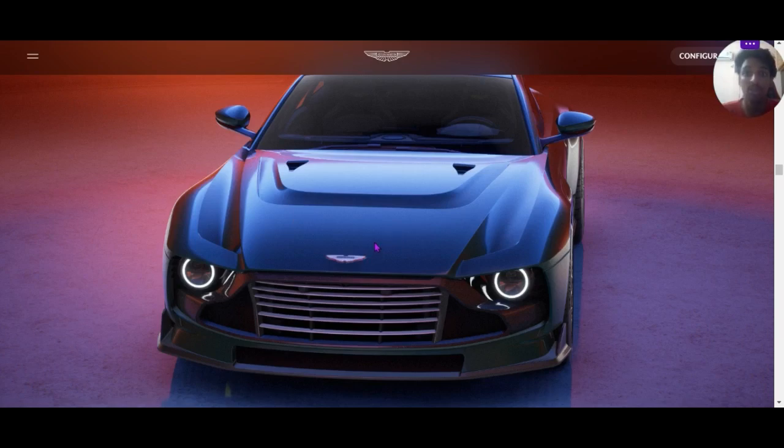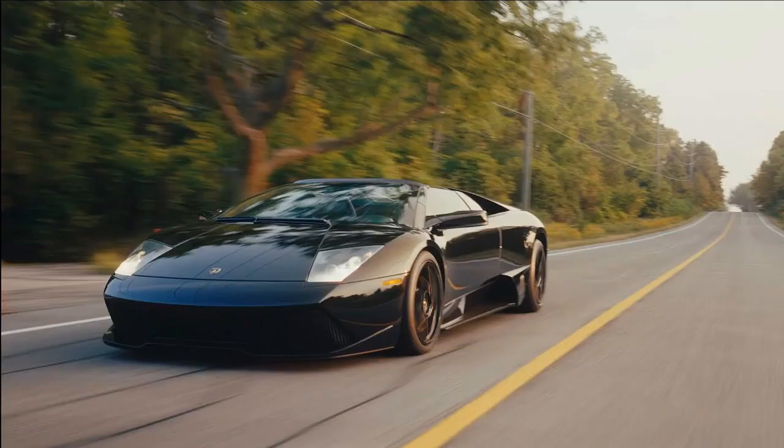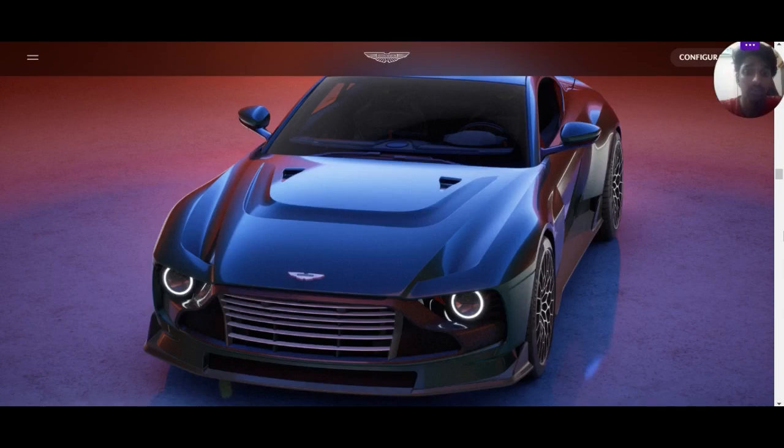and manuals are in huge demand right now, specifically the Lamborghini Murciélagos, the LP640 variants, be it a Roadster, Coupe, or even a Super Veloce. But back to Aston, guys.